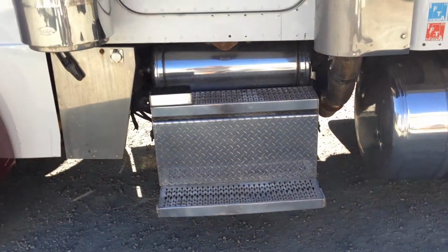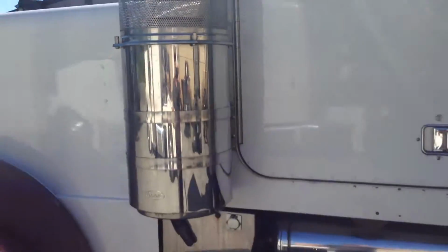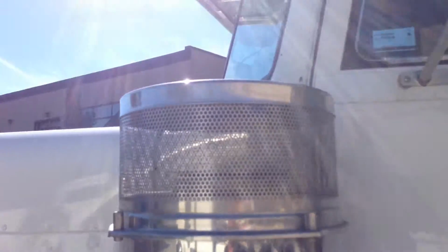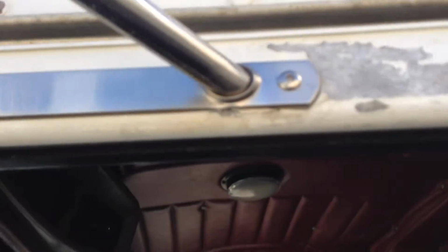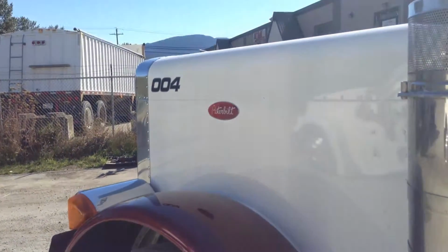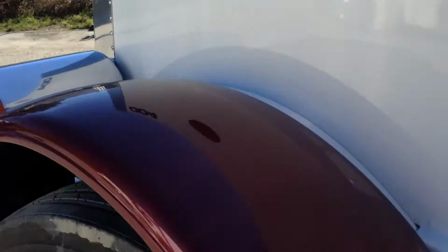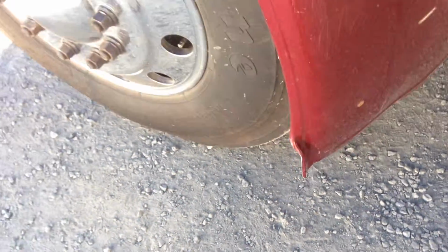And let's pan the driver's side of the cab. That looks to be pretty good. I'm going to do the same with the air cleaner on this side. No dents. And the mirrors here look to be pretty good. I'm seeing some of the same peeling as I did on the other side, right here underneath the mirror bracket. And let's take a look at the hood here in the front. It looks like there's a couple of dents here on the fender. That appears to be it for damages.